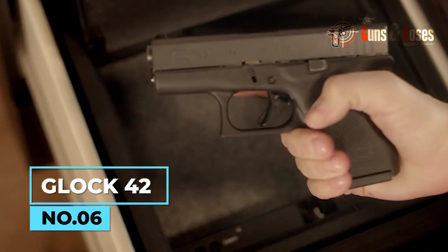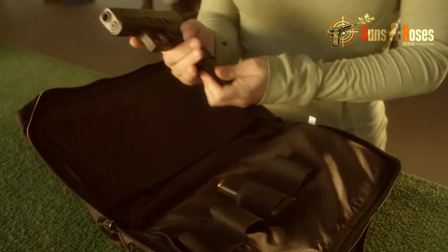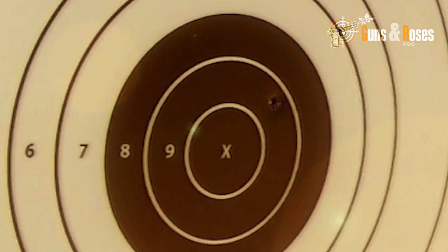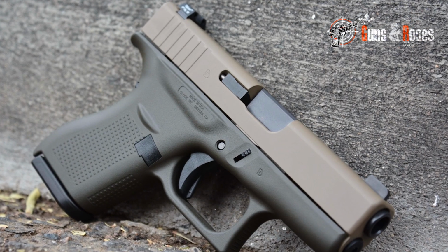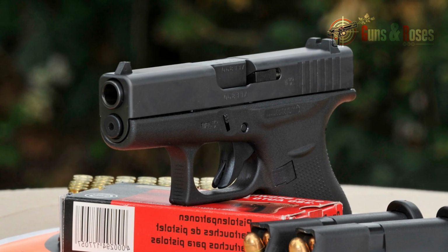Glock is known for producing no-nonsense reliable pistols, so when they announced the Glock 42, many expected a compact 380 ACP that would make concealed carry easier without sacrificing the brand's legendary durability. Unfortunately, the Glock 42 is one of those guns that while it might check some boxes, it ultimately disappoints once you start using it in the real world.